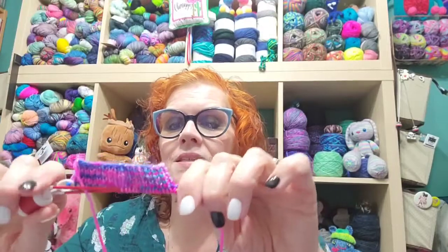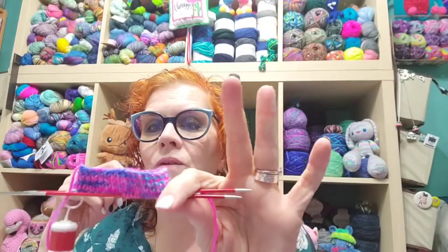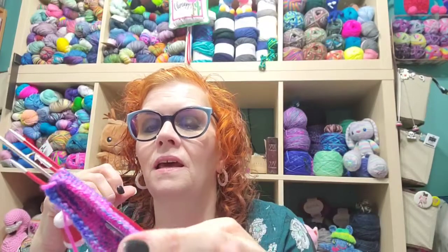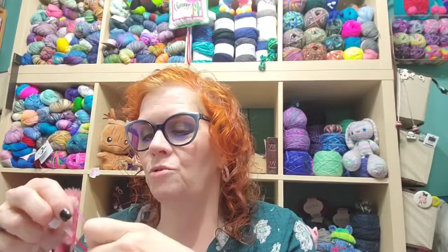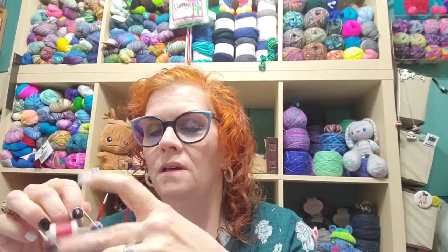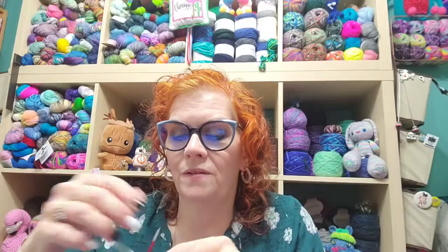All I've done on this is a 1x1 rib, and I'm only on round 7. I'm on round 8, sorry. I only do 12 when I'm doing the way I want to do my cuffs, because by that point I'm kind of done. And also that's plenty for me. So that's all I've done on this so far, just 7.5 rounds.